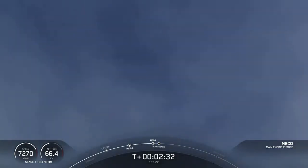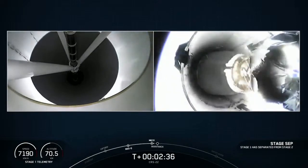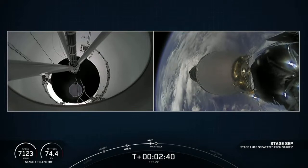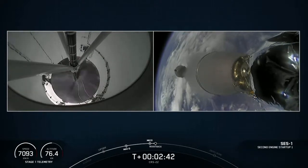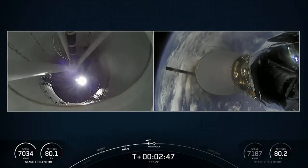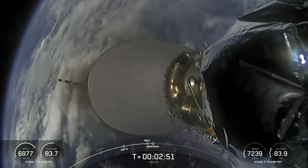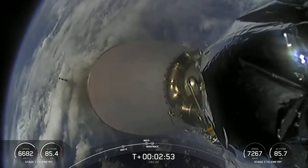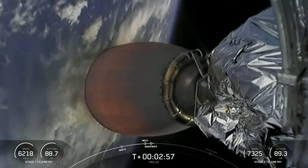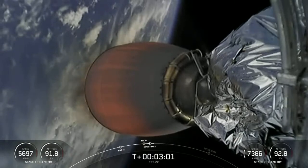And MECO. Stage separation confirmed. MVAC ignition. Stage 1 boost back startup. So successful Merlin vacuum engine startup. First stage has begun its boost back burn. That burn expected to last about 30 or so seconds.